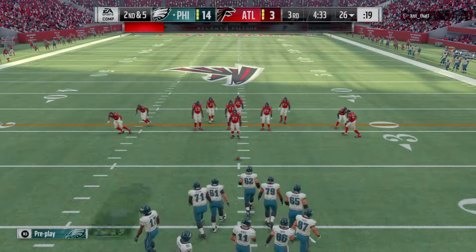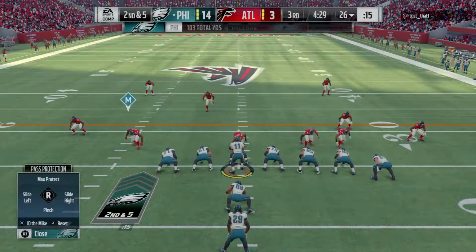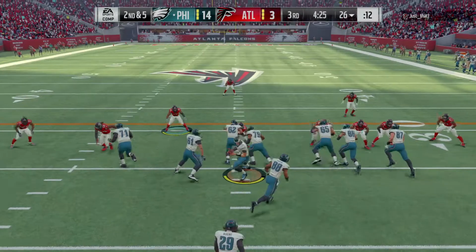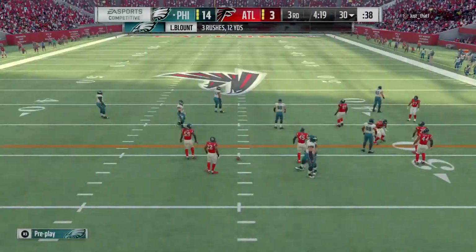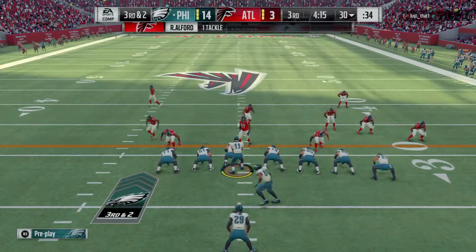Give him 5 on the carry there, and it'll be 2nd down. They'll run again with Blunt. And he'll go down right at the 30-yard line. Give him 4 on the carry, and it'll make this a 3rd and about 2.